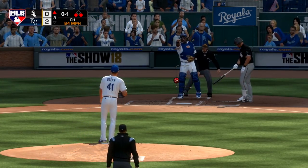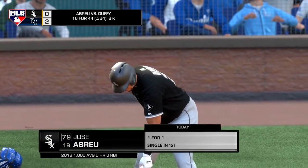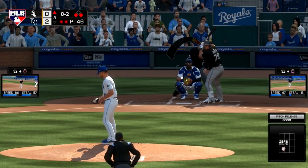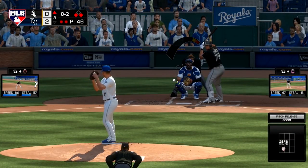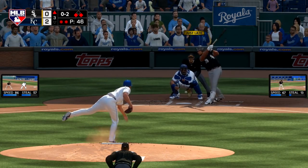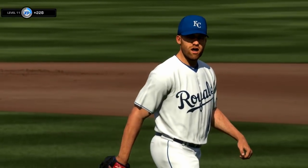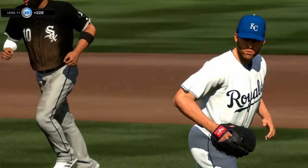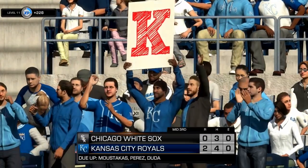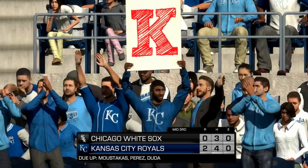First pitch to him is going to catch the outside corner, the changeup for strike 1. Abreu singled in his last at-bat in the first inning. 0-2 count to Abreu now. Duffy sets, kicks, and fires. Swings through the slider. He goes down swinging, strikes out with runners on the corners, and Danny Duffy gets out of the jam. Royals hold on to their 2-0 lead here halfway through 3.